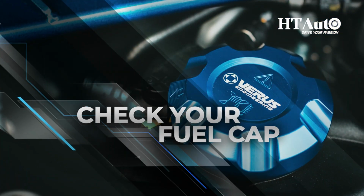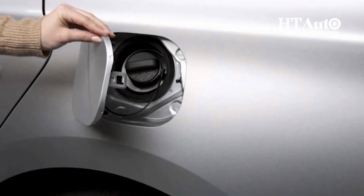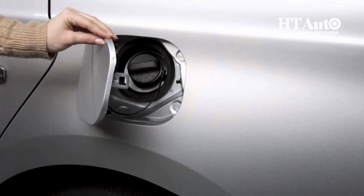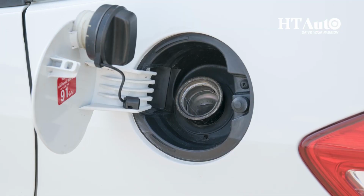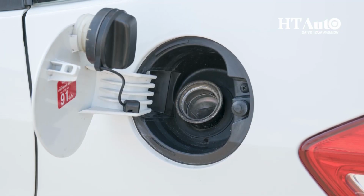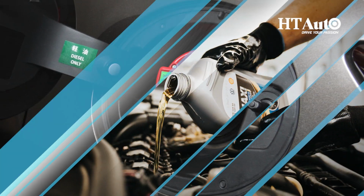Check your fuel cap. A loose or damaged fuel cap can cause fuel to evaporate, reducing fuel efficiency. Make sure the fuel cap is tightened properly and in good condition.